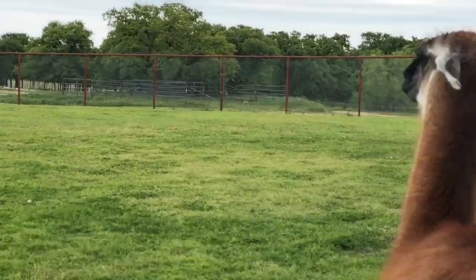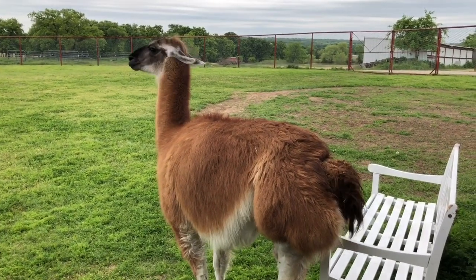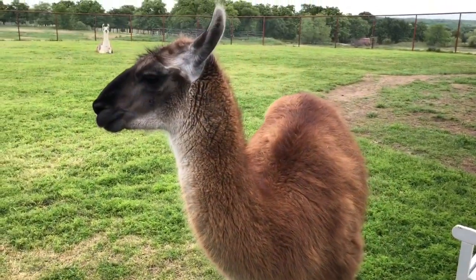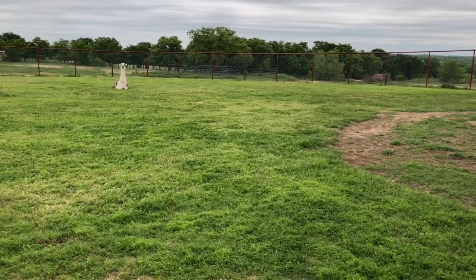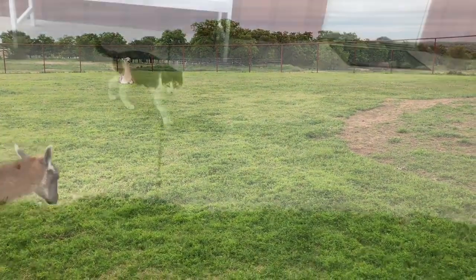Why are you stomping? Yolo's a very good girl, and Dahlia is not. Sometimes she is. All right, that's enough with the llamas. The llama and the guanaco. Let's go meet somebody else.